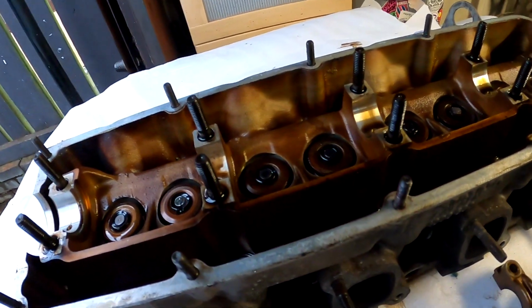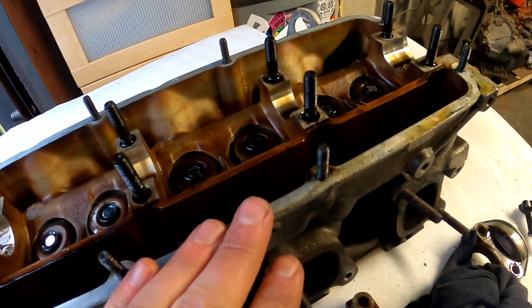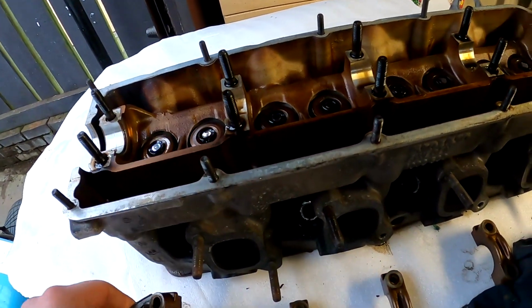But we're gonna send this off now and get it pressure tested, and we're gonna have the head skimmed, just for peace of mind. We know it's gonna be good. Put it back on with some new gaskets, give all this sort of stuff a bit of a clean up. So yeah, really happy with all this.